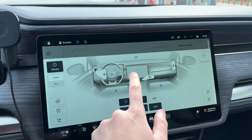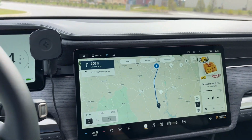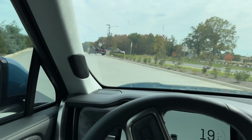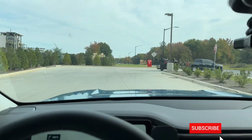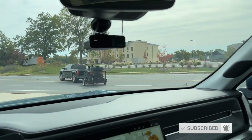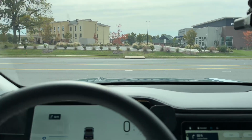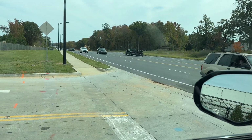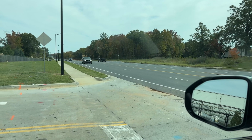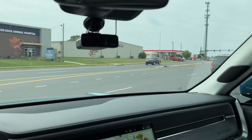AC is back on. We're set again to 70 auto. Trip is reset there. We're hitting the road, headed out of the Circle K parking lot, and we should hopefully hit fewer lights this time. Let's see here. Traffic coming there. We're still in conserve mode on low suspension.